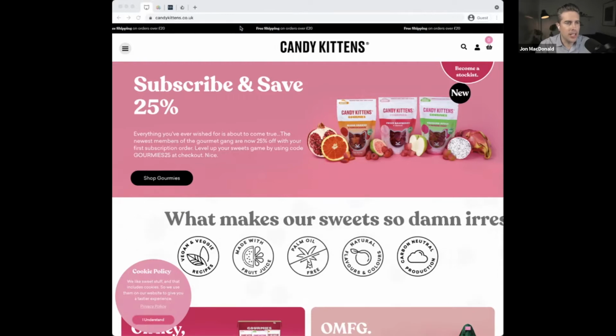Looking at Candy Kittens as we get started here, is this candy for kittens? I'm not really sure. It doesn't make that clear anywhere on here. Like, it could be candy in the shape of kittens, which it looks like it might actually be. But I don't know if it's for humans or for cats. So that's the first challenge.